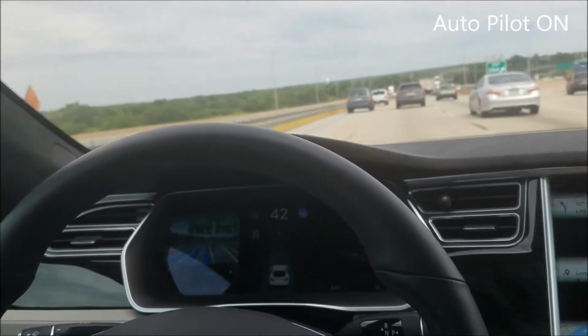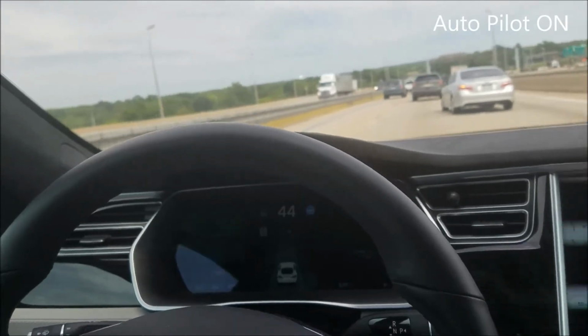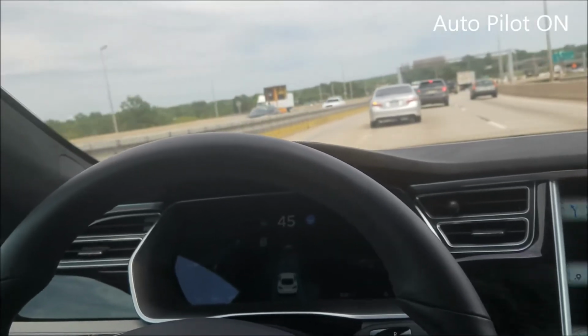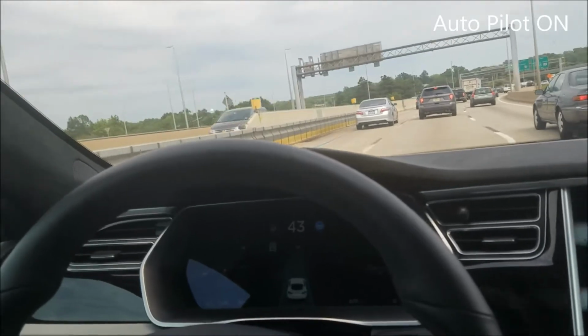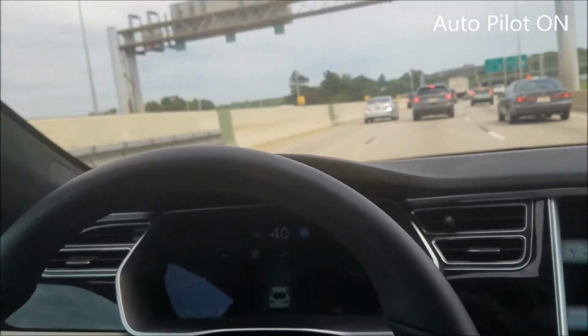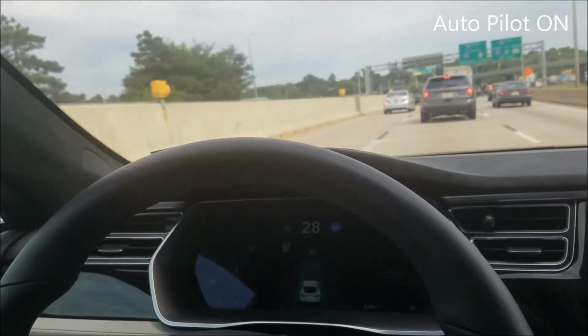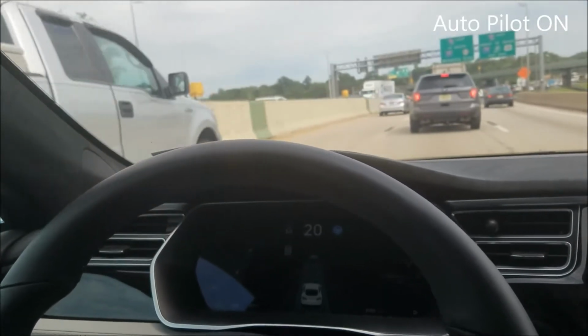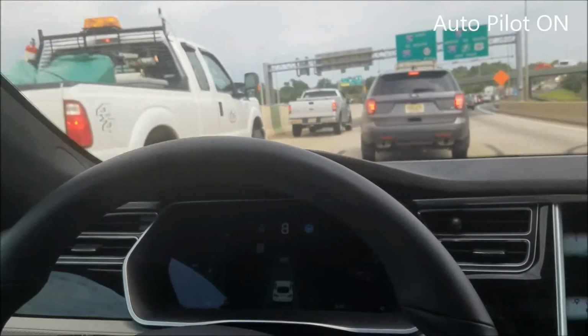And this is Hardware 1, a Hardware 1 Tesla, and it doesn't have the rear-facing cameras or side cameras to look in your blind spot. So you really need to verify that you're clear to change lanes before you attempt it.